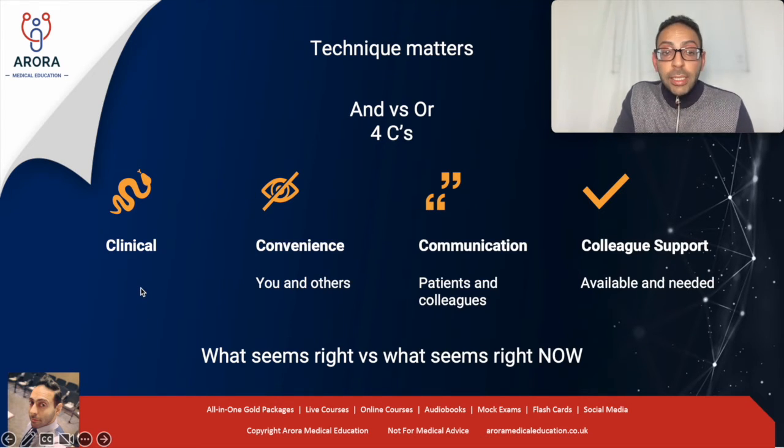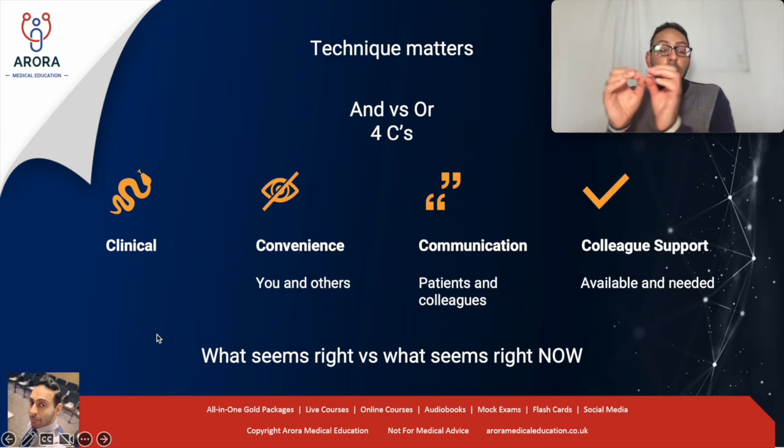Think about those 4 C's: clinical, so patient safety, but also your own safety as well; convenience to you and to others; communication needs for patients and colleagues; and then colleague support, both available to you, but also colleague support that might be needed as well. And then think about what seems right versus what seems right now.